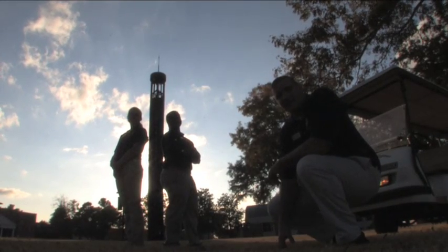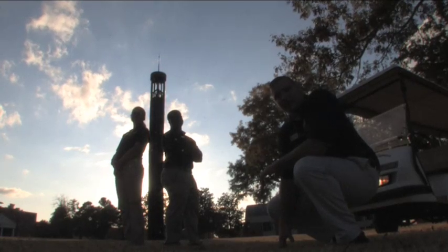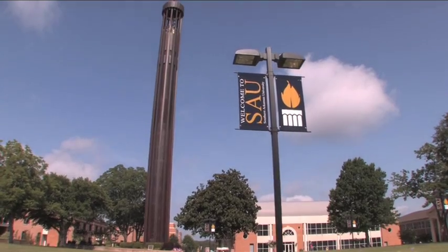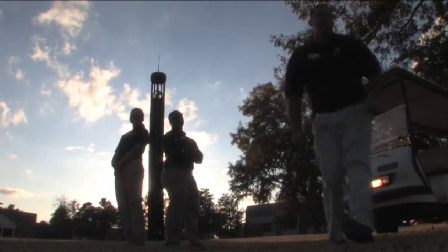This is the Southern Arkansas University Bell Tower. It is the largest and most significant icon we have here on Southern Arkansas University's campus. It is a great symbol for our university.